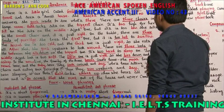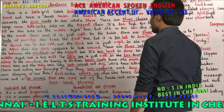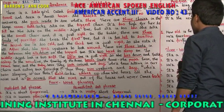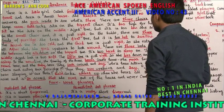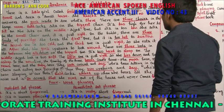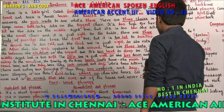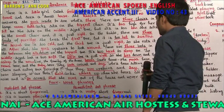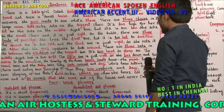In the meantime, the family of the three bears comes home. The papa bear, the mama bear, and the baby bear. They look around, and say, who's been sitting in our chairs and eating our porridge? Then they run upstairs and say, who's been sleeping in our bed? Goldilocks wakes up, and she hears all the noise and is so scared that she runs out of the house and never comes back.